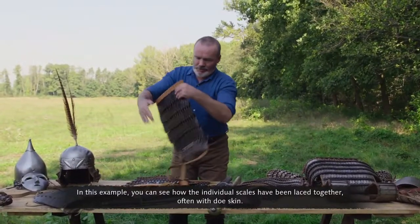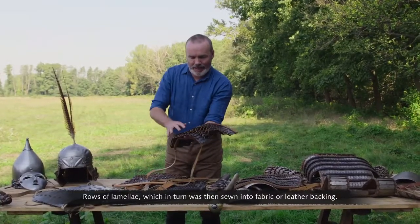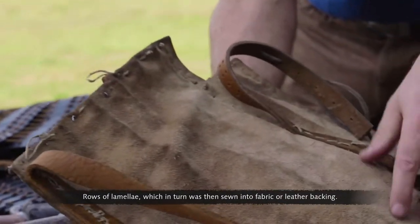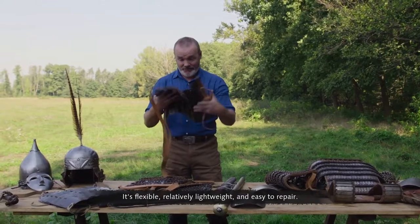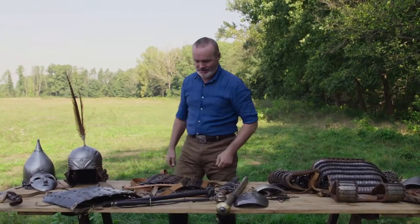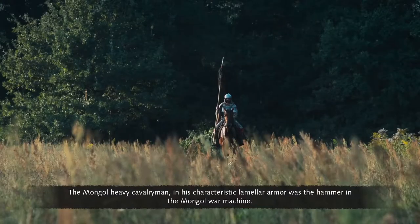Now, in this example, you can see how the individual scales have been laced together, often with doe skin. Rows of lamellae were then sewn into fabric or leather backing. Lamina armor is wonderfully robust. It's flexible, relatively lightweight, and easy to repair. The Mongol heavy cavalryman in his characteristic lamellar armor was the hammer in the Mongol war machine.